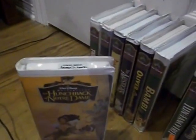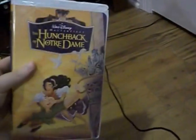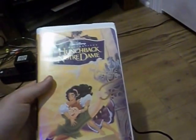Why they didn't restore it on the Platinum Edition or Diamond Edition? I have no idea. They need to restore it, though. They probably will with the next series of editions coming soon.